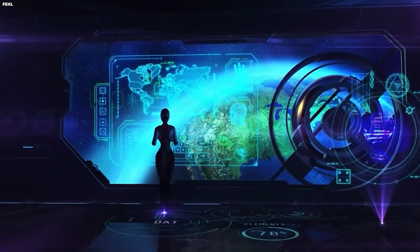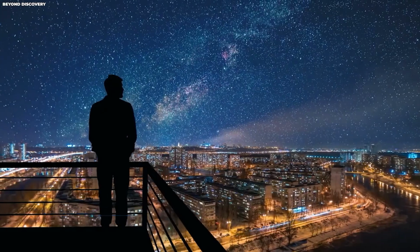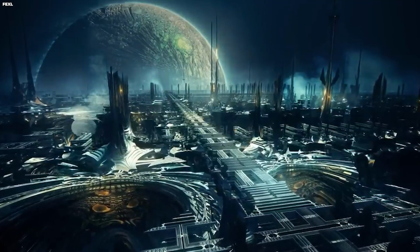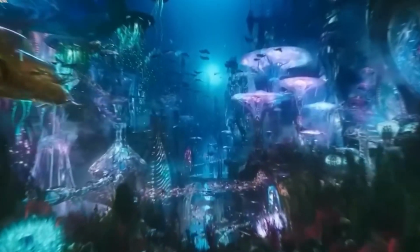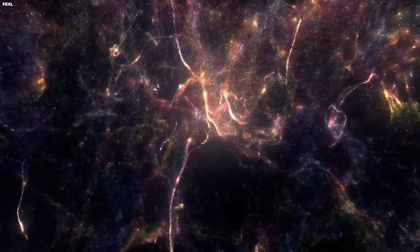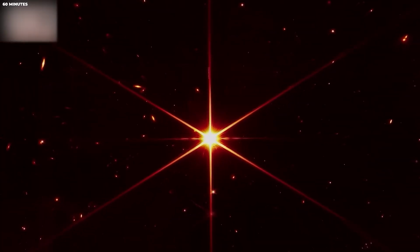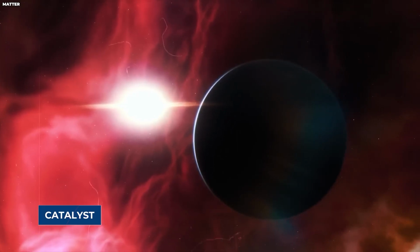The prospect of making contact with an alien civilization brings up difficult questions about our future, our place in the universe, and how we handle the responsibility of advancing technology. Plus, it forces us to consider what kind of civilization we are or want to become as we explore the cosmos.